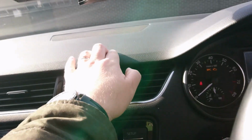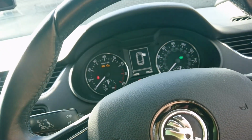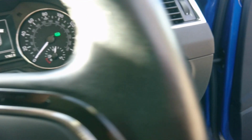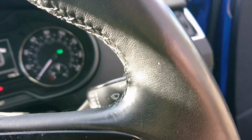So soft touch materials on the dash, which is nice. Leather steering wheel feels good. Maybe the S model didn't even get a leather steering wheel. I wouldn't be surprised. No auto wipers, no auto lights. A lot of you probably won't care about that. You can get that on the upper trim. So just turn that off.